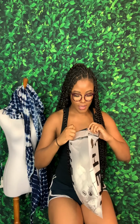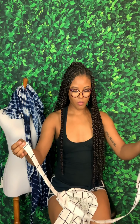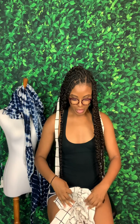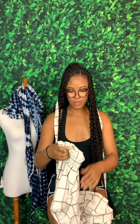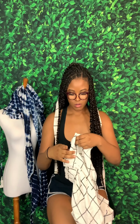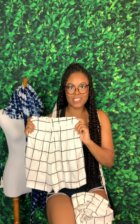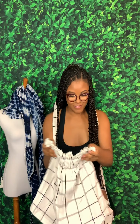Right here is the next one, another two-piece set. They just come in these white clear plastic bags that are probably reusable. You might find use for them. I figured it out. Oh, it probably goes with the shorts. Does it come with belt loops? I can't tell what the back is or what the front is, but I'll figure it out.